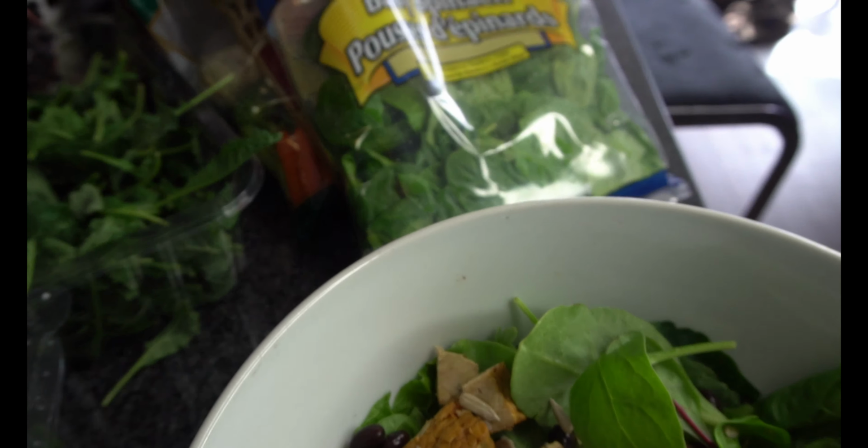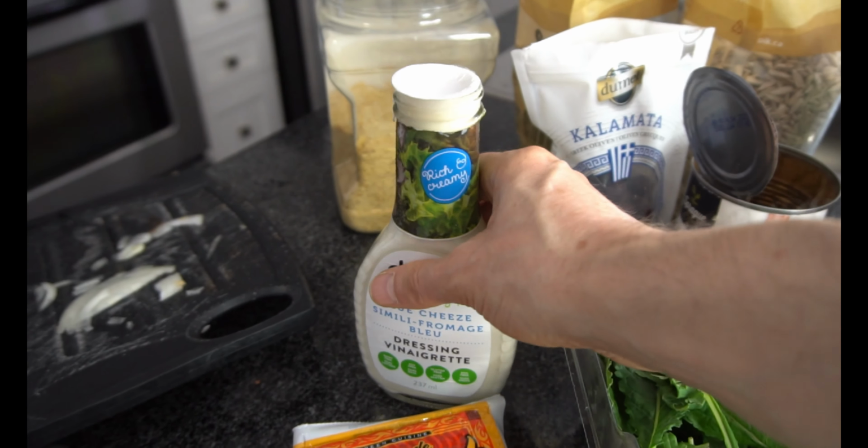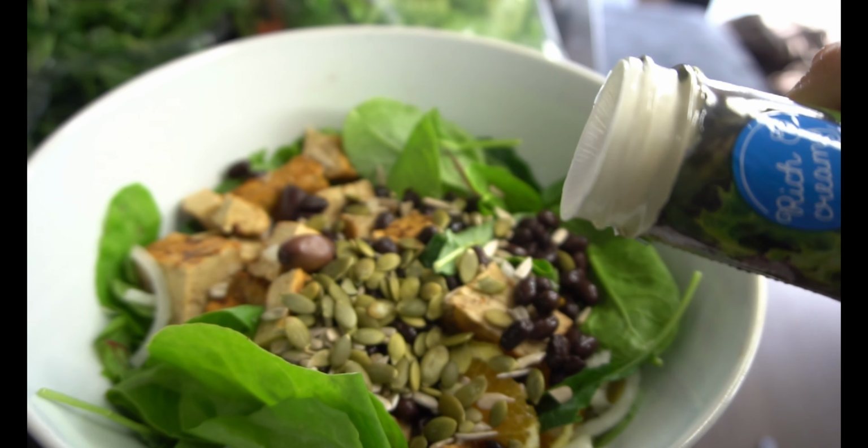Now, let's make sure we get everything we want in here. I think that's good. The one last thing that I want is this Daya sauce. So this is pretty high in fat, and it is delicious. So let's go and add that to the top.